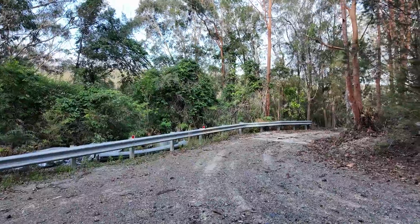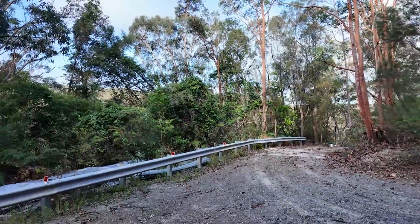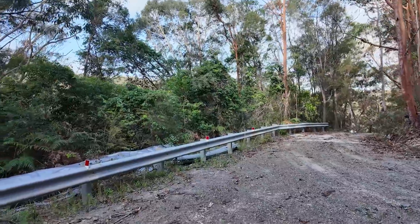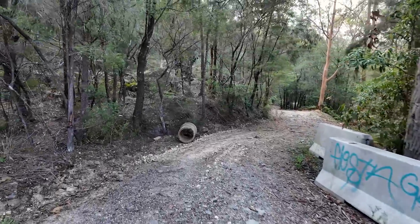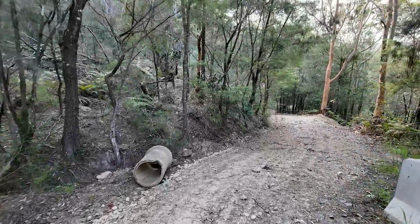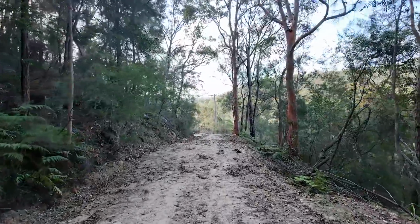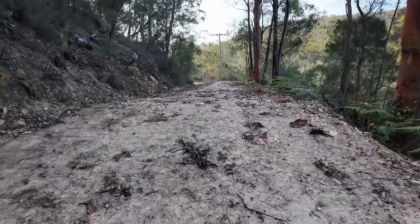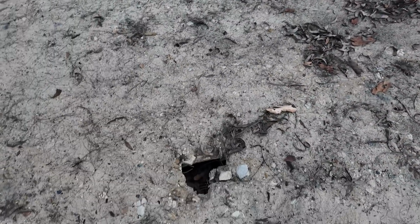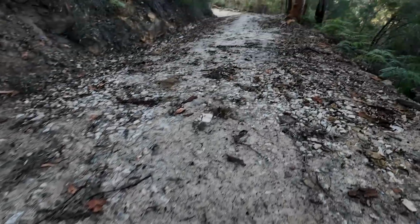So the whole way down there's these little junctions, and this one's covered with a guardrail and some concrete barriers, but essentially we just want to keep heading down towards the water. If you are coming down here, be careful. Check this out. Snake in there for sure.